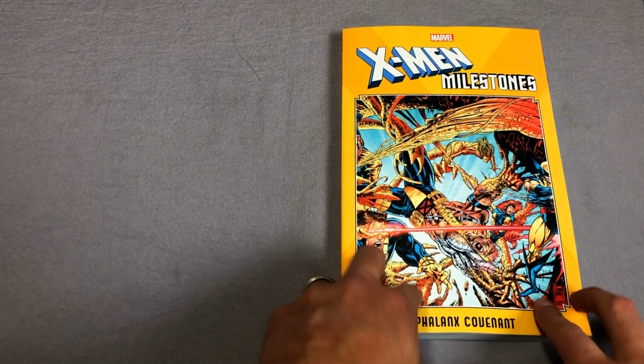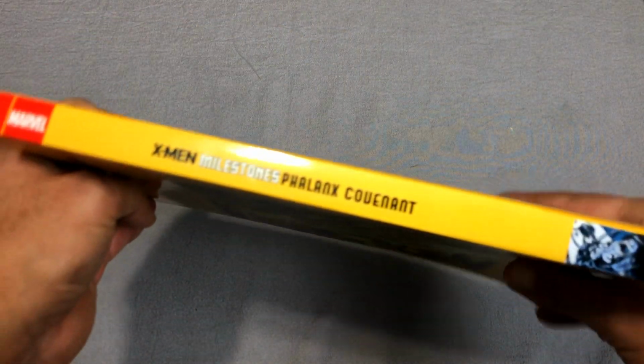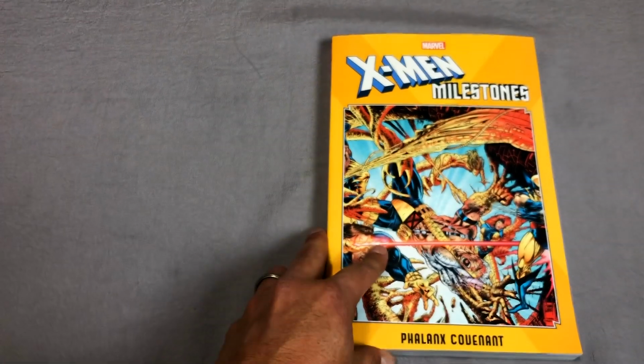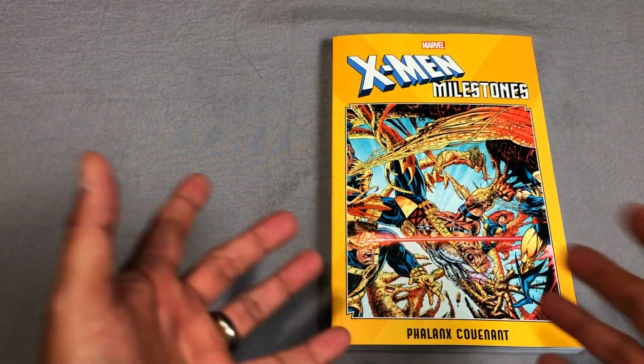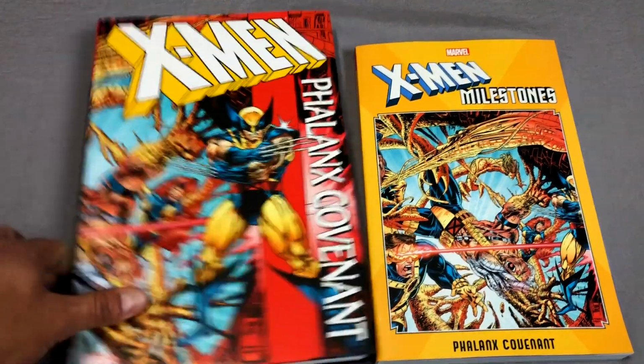As I talk about the book, I am going to try to refrain from talking about spoilers for the most part. There are a couple of things I can't not mention, such as that this event is the reason why we have Generation X. So let's do something first.